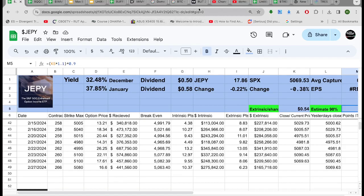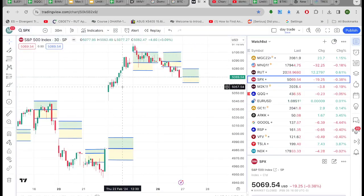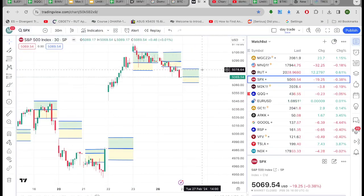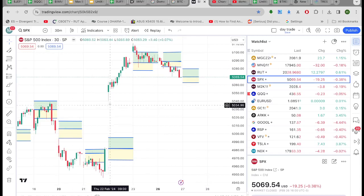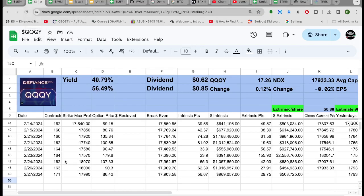All right, then let's also look at the chart. So 50.80 strike is right here. So that's where the profit box starts, is at the strike. That was a gigantic move it had the other day. We're still holding that gap. We're still holding the open area. For now, anyway.